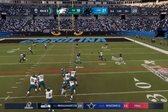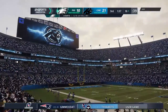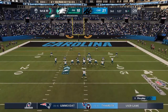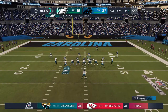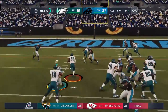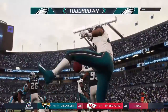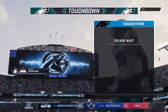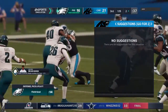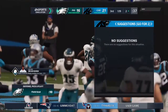Hurts sets up to throw it. Quick hitter here. It's complete. And inside the 20 before he's brought down. That's a 4th down pickup of 10 yards and an opportunity certainly missed on the defensive side. On 1st and 10, it's Sanders. And he'll take it into the end zone for an Eagles touchdown. Miles Sanders, his 2nd touchdown of the afternoon. And the Eagles have cut it back within a score.